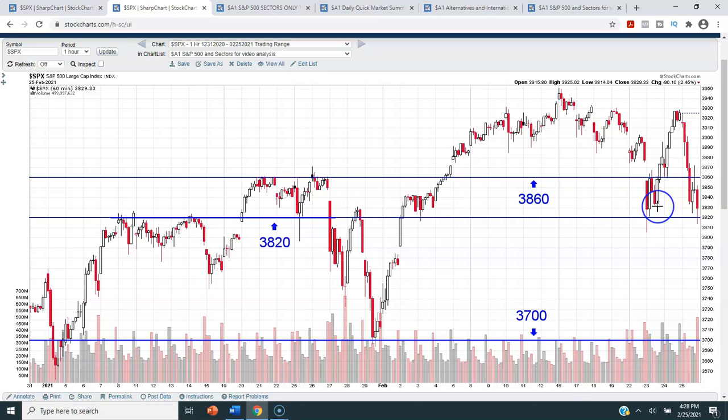That's exactly what has happened this week: we got sucked back into this trading range between 3820 and 3860, and we got down there for just a few hours on the 23rd. We were able to pull our way back up out of that, but then that rally attempt failed and we got pulled right back into this trading range. So this 3820 to 3860 range is going to be extremely important, and whichever way we break out over the next few days probably tells us what's going to happen.